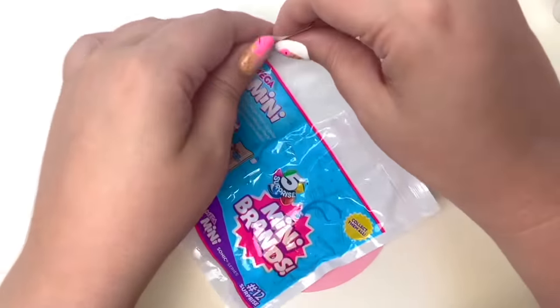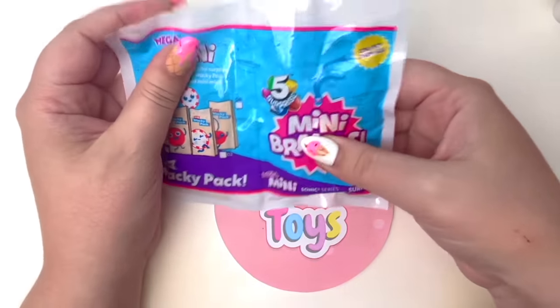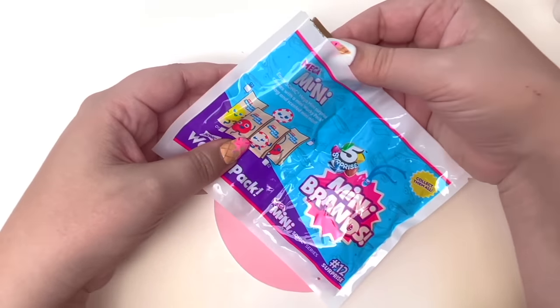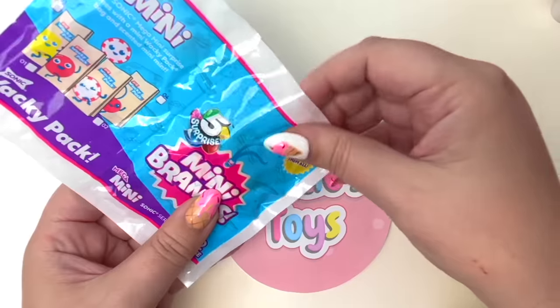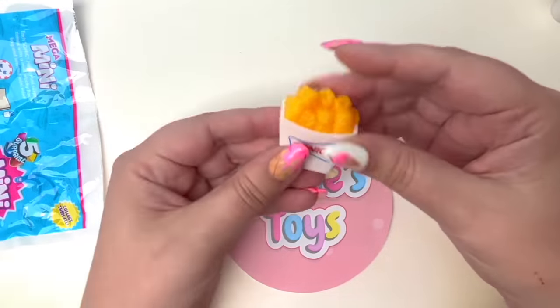All right, we already are on number 12. Let's see, I can't tell what this is going to be. So let's see if we got our last peppermint wacky pack. 1, 2, 3. See what we got, and we have some big tater tots.